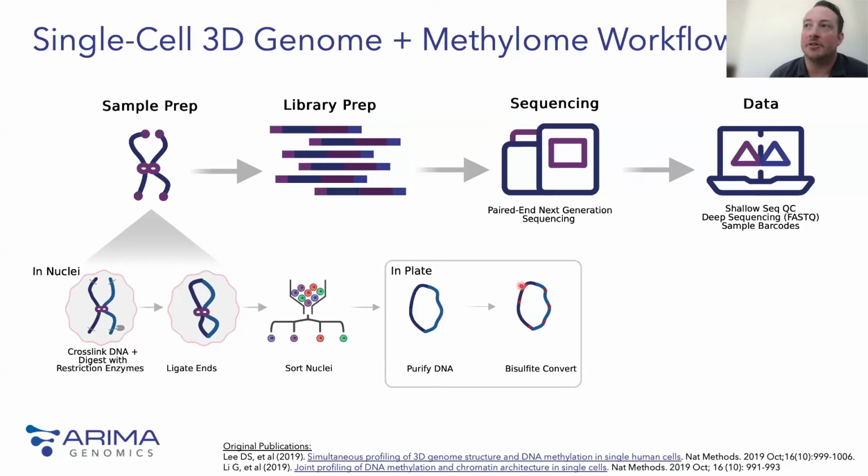And so in doing so, you'll have sequencing reads that contain information about the 3D genome. So there'll be these ligation junction reads. And then you also have reads that contain information about DNA methylation. And so from each single cell, you have a measurement of the 3D genome and the methylome.